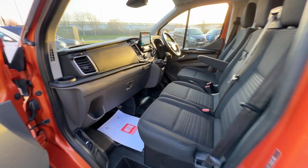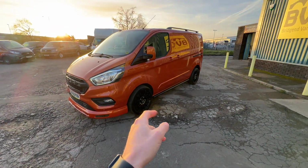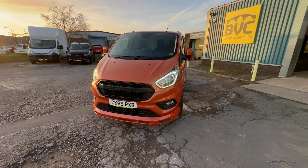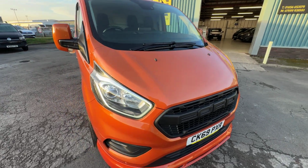We'll come around to a bit more of the spec on the driver's side in just a second. Now, during our preparation, we have put this vehicle right through our workshop, so it had a full service, and that actually included discs and pads all around on the vehicle, which is of course very good. Don't like to miss anything there. Clean bill of health now, all ready to go.